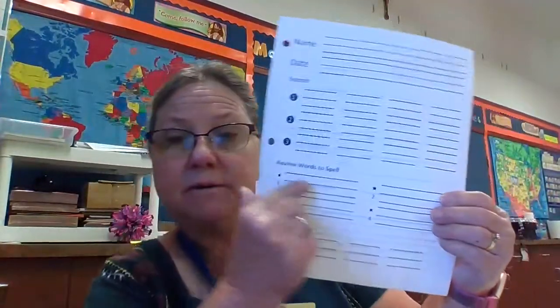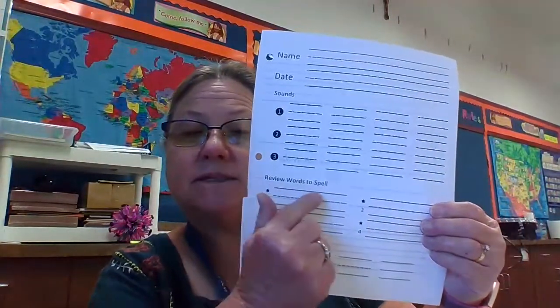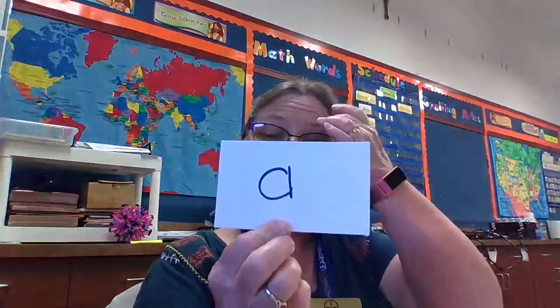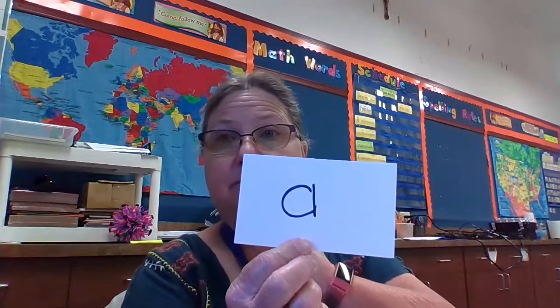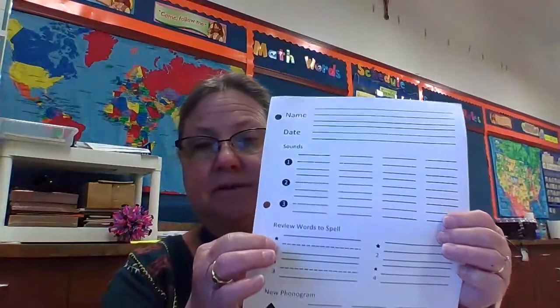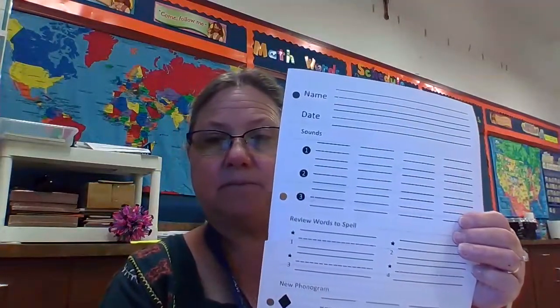So, on your paper, right here, where it says review words to spell, we are going to write the word a. So, I need you just to write the word a on that line. And there it is, just like this. That's the word a. So you're going to write it by star one.